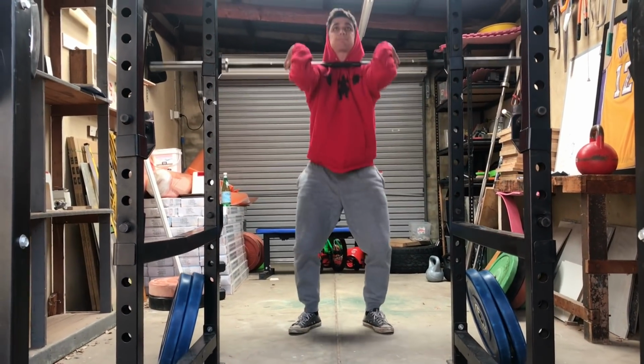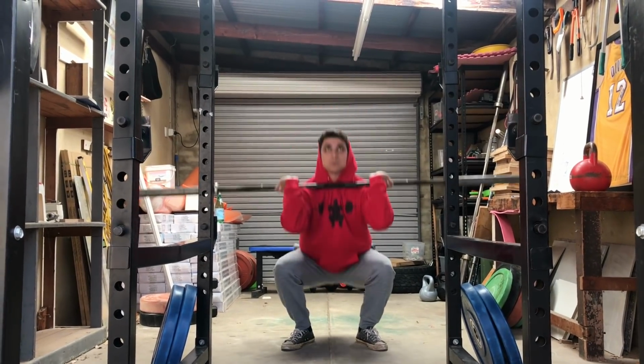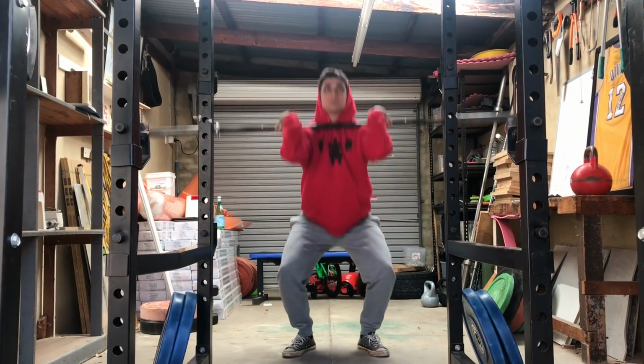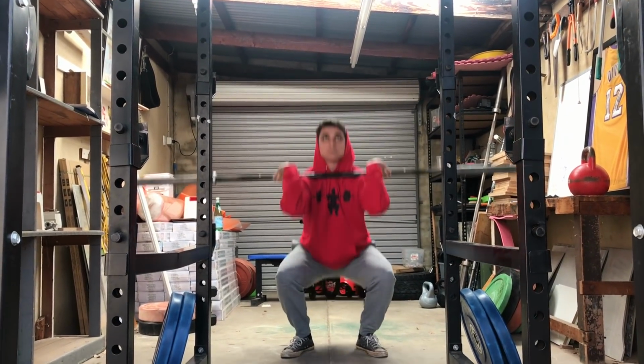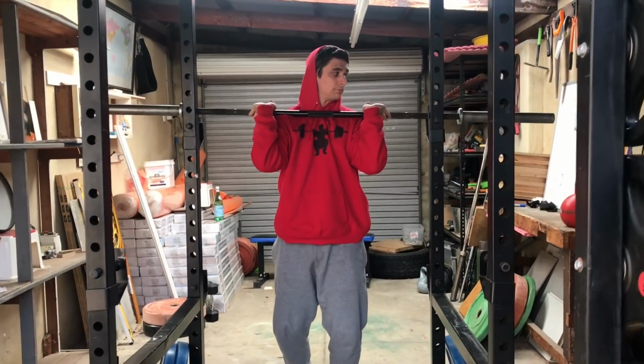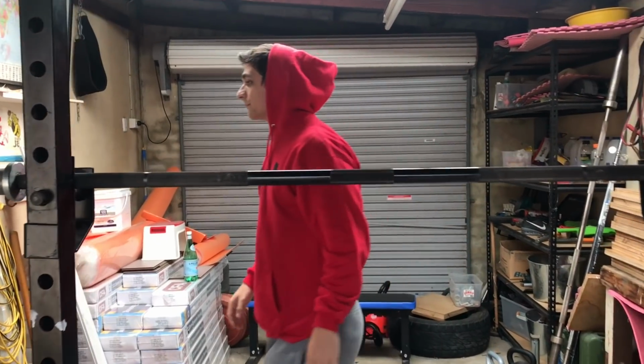But one thing that really stuck out in my mind was he spoke about doing side planks before squatting and how that made him feel. And he said that in his experience, 2/3 of people that he's come in contact with that have tried this actually have improved squatting ability when you do side planks before squatting. And so he goes into why that might be the case.